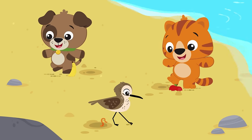Dolphins communicate through their own language, a mix of clicks and squeaks and whistles.